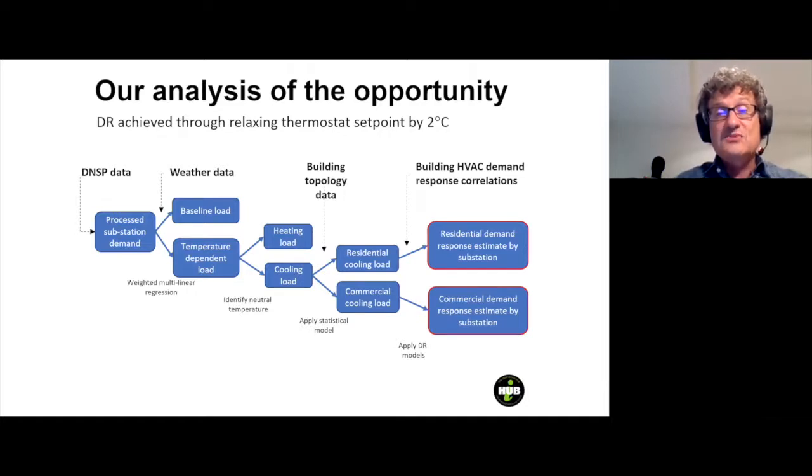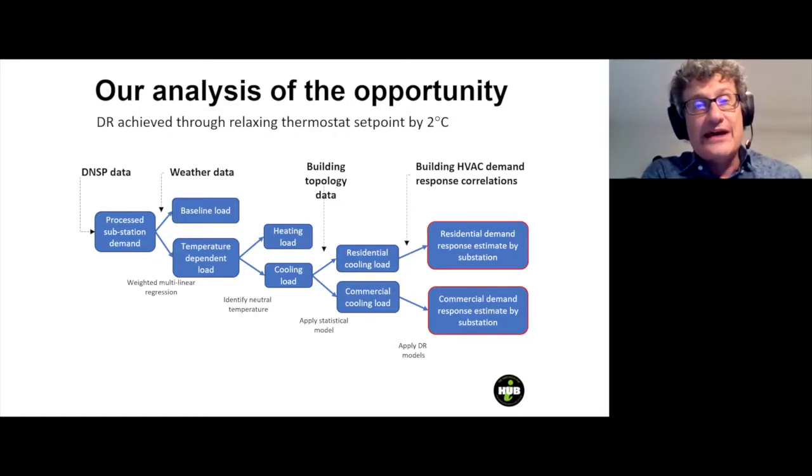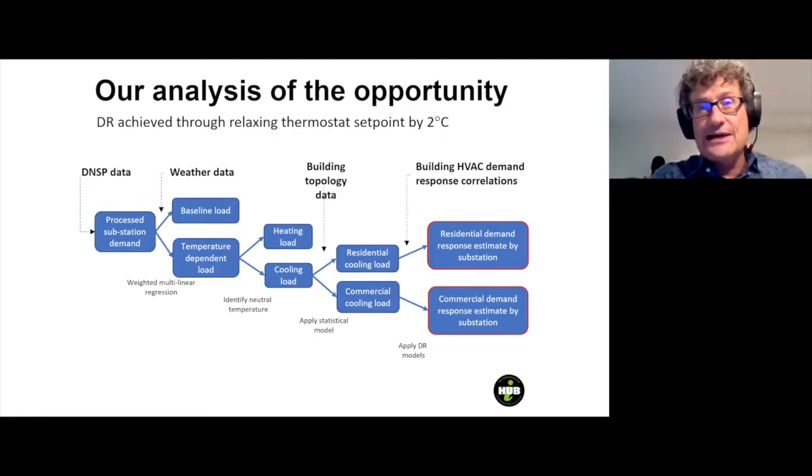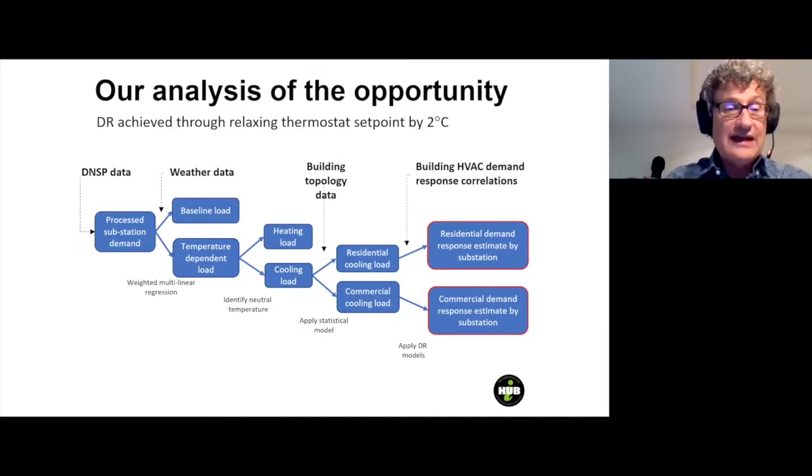And so we were able to then split that cooling load into what is in residential loads and what is in commercial loads. And then the final step of our analysis was to work out how much demand response potential there is as a fraction of that cooling load. Now, the key point here is that the demand response we were looking at was from nudging of thermostat set points, by around 2 degrees Celsius. This is not switching off air conditioning. This is still supplying air conditioning, but allowing the thermostat set point to drift. So this is not the big red button being thrown at buildings. This is allowing a little bit of drift, keeping essentially within ASHRAE comfort guidelines. Next step.